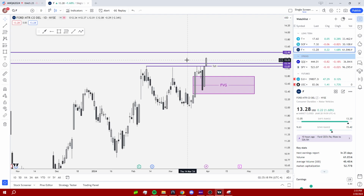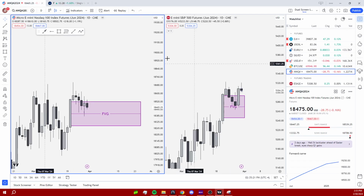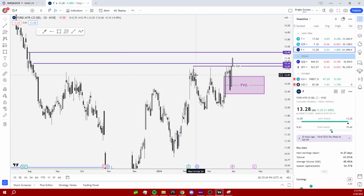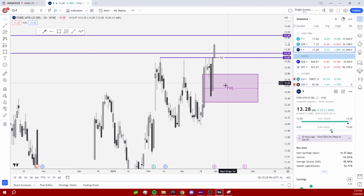But yeah, this is the trade recap and why I took this trade. Bullish on Ford, bullish on NQ and ES. Really huge confluences with those equal highs above. Off the Fibonacci tool, really you cannot go wrong. I couldn't go wrong. This was a very, very, very high probability long setup for me. So that's basically it with this trade.